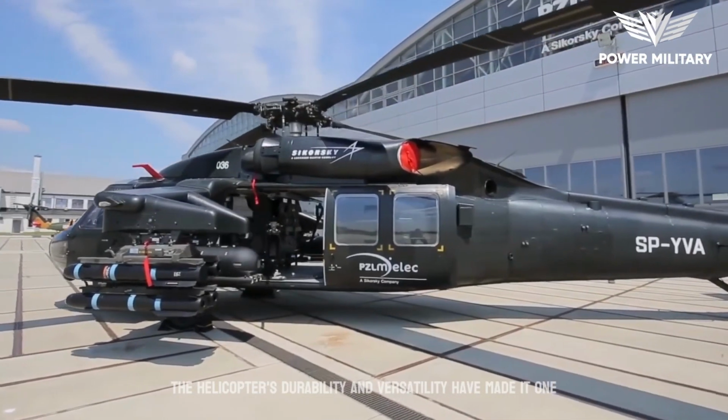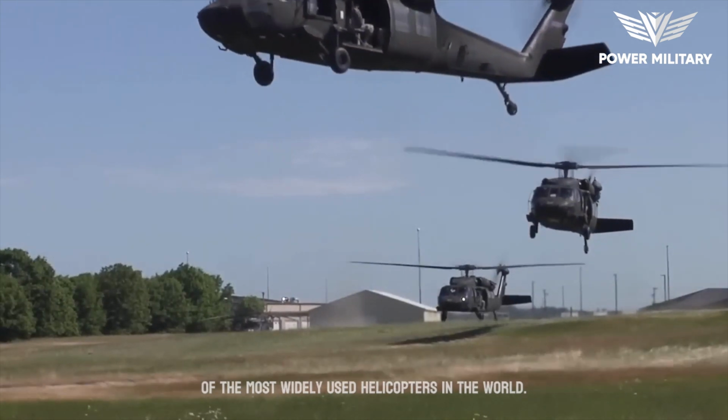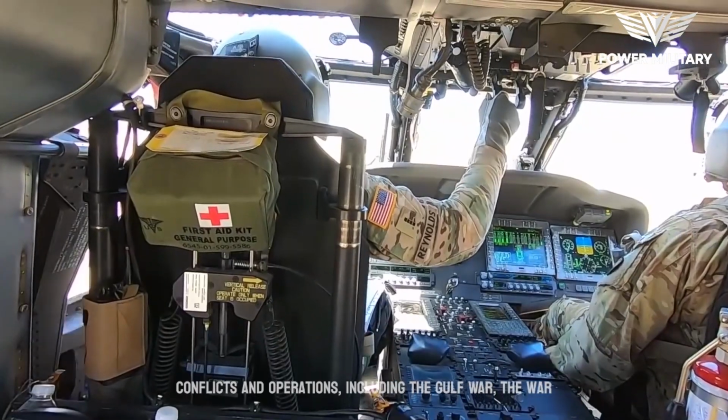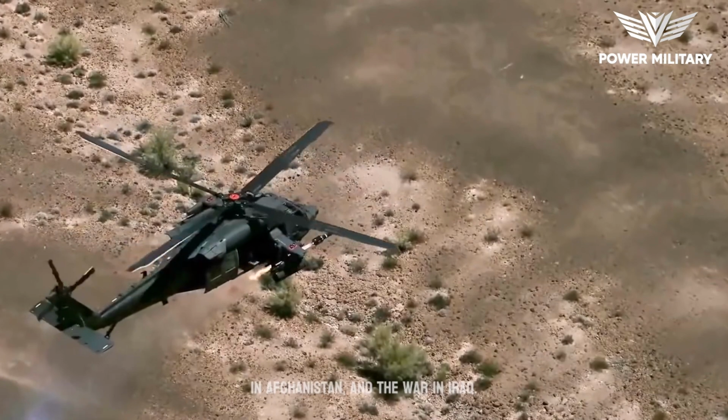The helicopter's durability and versatility have made it one of the most widely used helicopters in the world. It has been used extensively in a variety of conflicts and operations, including the Gulf War, the war in Afghanistan, and the war in Iraq.